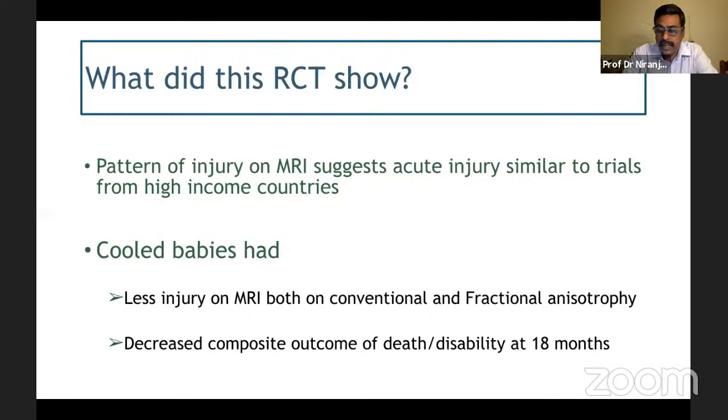And I do know that the Helix trial is awaited. We need to see the results. But again, I'll stress the settings, because these studies have all been done in good neonatal intensive care settings. The Helix trial is more in a public hospital setup.